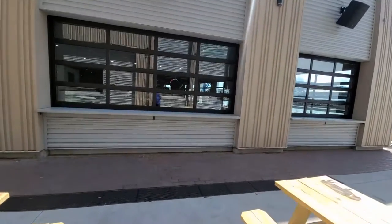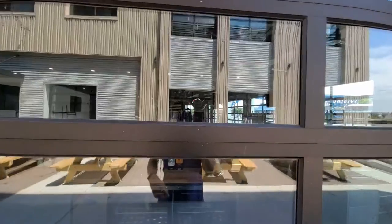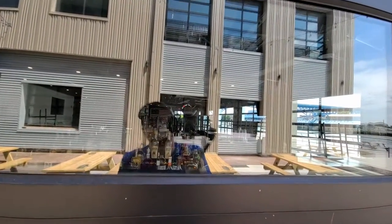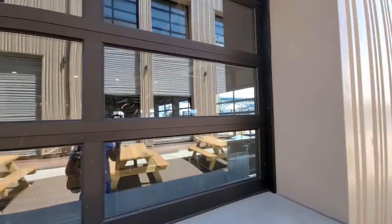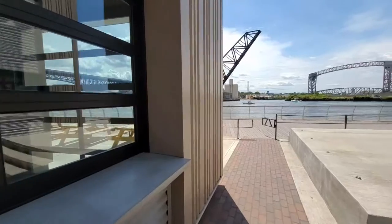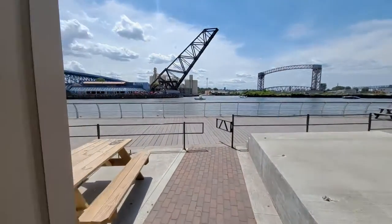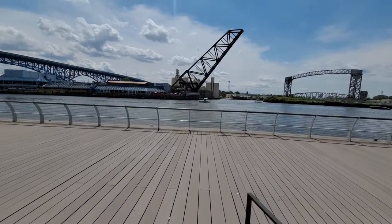What the heck? Inside of there I see a huge Dairy Queen sign. Larger than life, and it's like a Dairy Queen logo. Oh, the Good Time 3 is moving now.